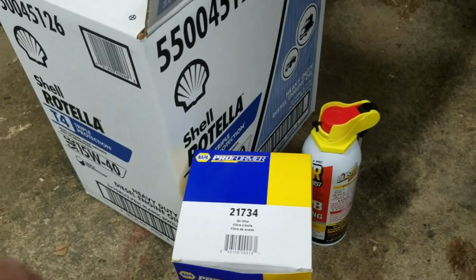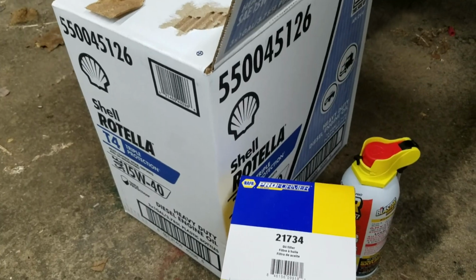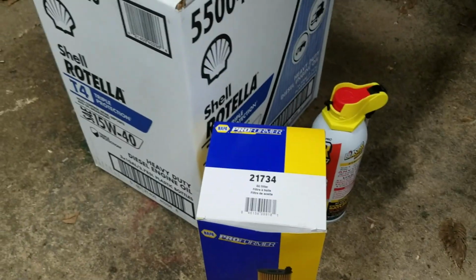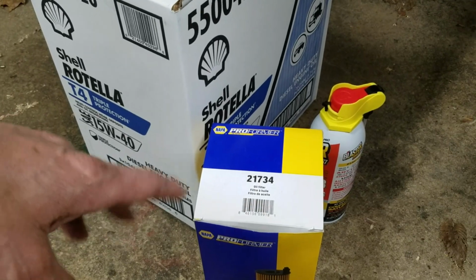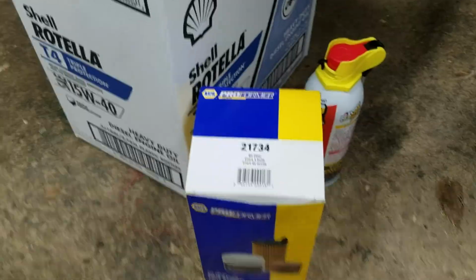And on my return trip to return the first set of drain plugs that were wrong, they kept the receipt. I don't know if I'm going to be able to return that or not. Hopefully it's the same part number and this is just like a bigger version of it and it still fits on there, but it's not the right number. Let's check our level.